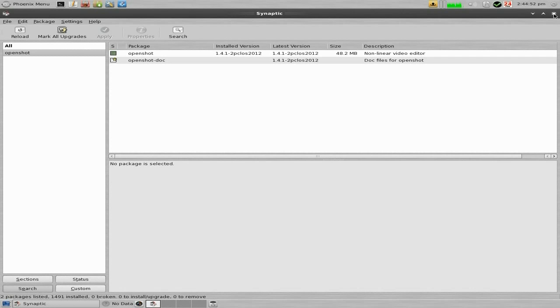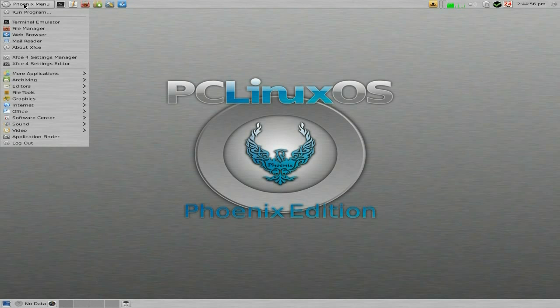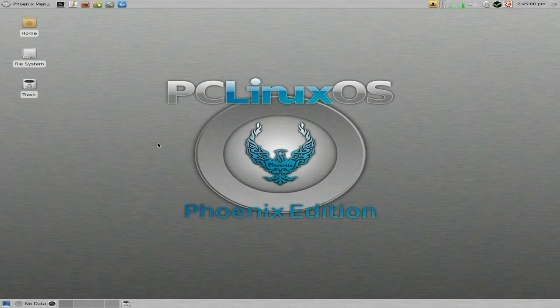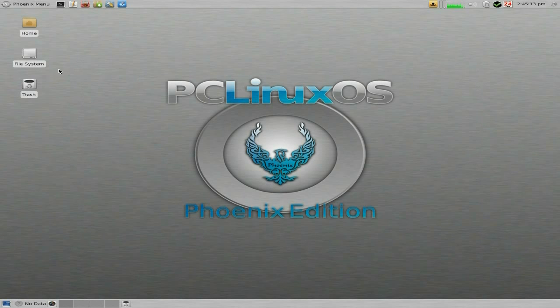And there we are, we're all installed, so that's super duper. So if I now go down to Video, or up to Video even, we should have OpenShot ready to open. And it's there. Now bearing in mind, if you want the 3D effects and everything like that, for the title intros and stuff, you will need to install Blender. If it doesn't work straight away, there is a workaround, and I've done a video on it before.